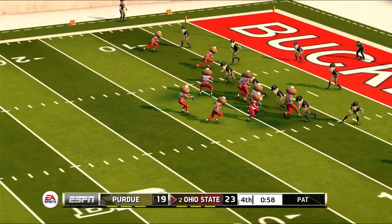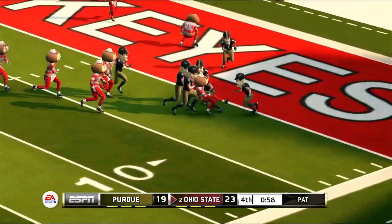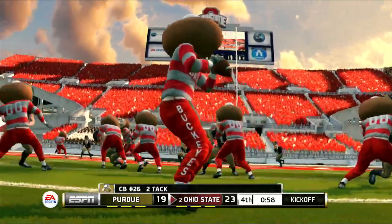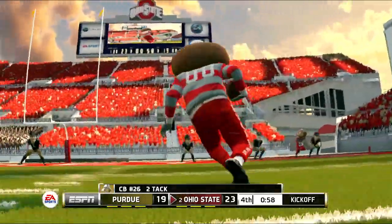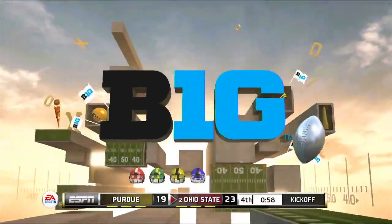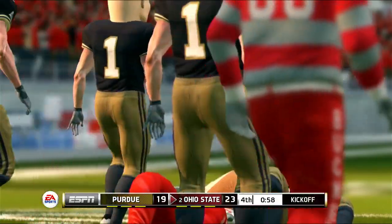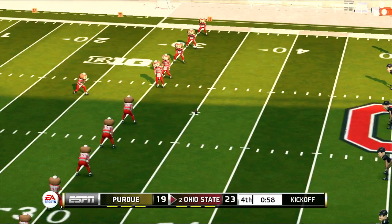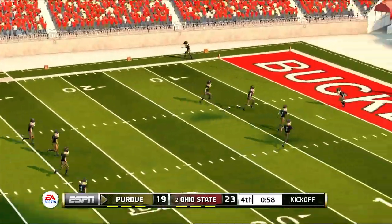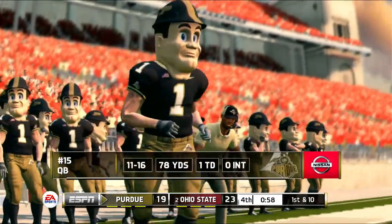Motion. He's on the run. They don't get it. State yet set to kick this one away. Nice kick, plenty of distance. And it goes into the end zone, down for a touchback.